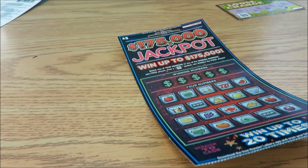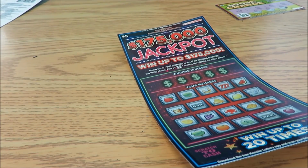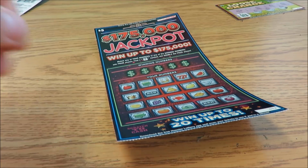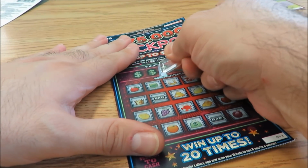All right, here's the other $5 ticket I bought. This is $175,000 Jackpot. Ticket 43. Very simply, match numbers, winner prize, shuffle, find the symbol and win double the prize. We start with your numbers.